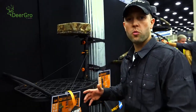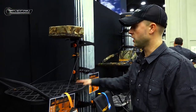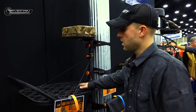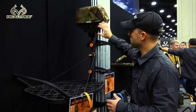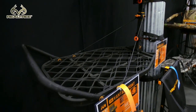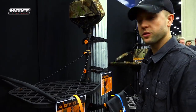Some people are looking for a little more performance out of their stands. Muddy still has it. We have the Vantage Point Hang-On Stand. Looking at an MSRP of around $199. This thing's packed with features. Ultra lightweight aluminum, 13 pounds. Has all the adjustability to get you straight on any tree. Great pack-in or all-day stand. Big platform, generous, and really lightweight at 13 pounds.